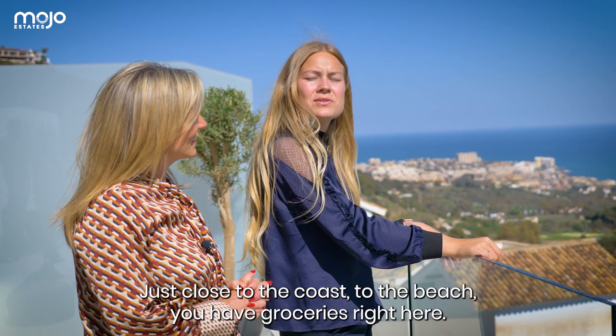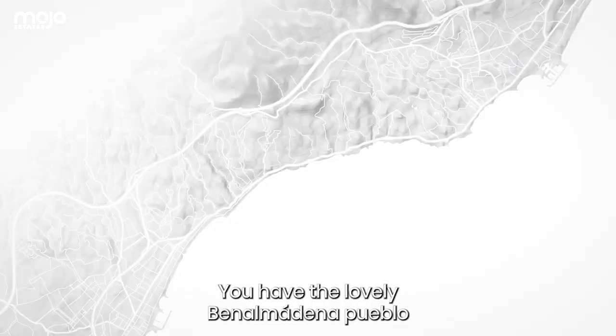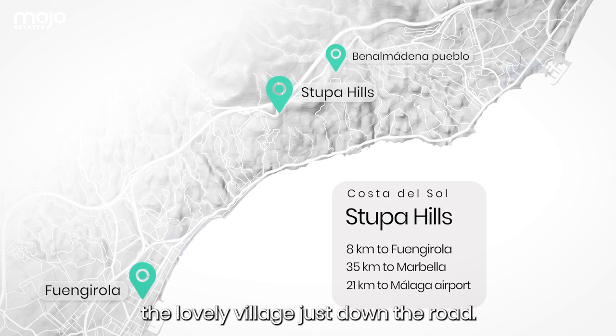Just close to the coast, to the beach. You have groceries right here. Really well connected. Supermarket next door. You have a lovely Benalmádena pueblo, a lovely village just down the road. And the airport is 15 minutes away from here. So very close. Perfect.